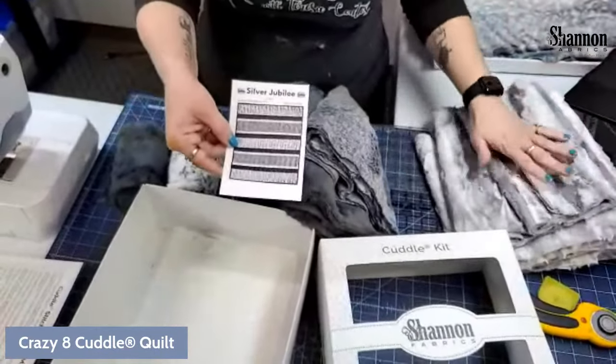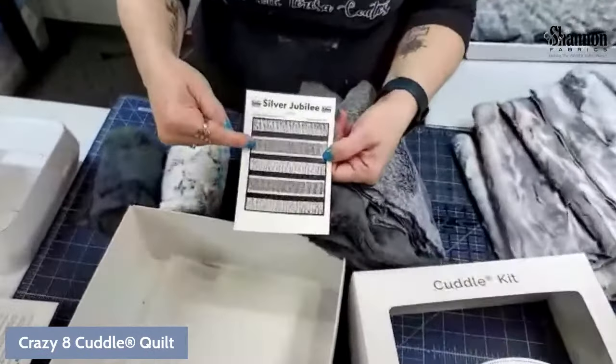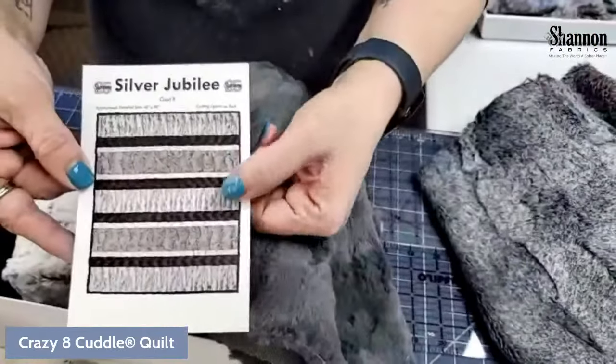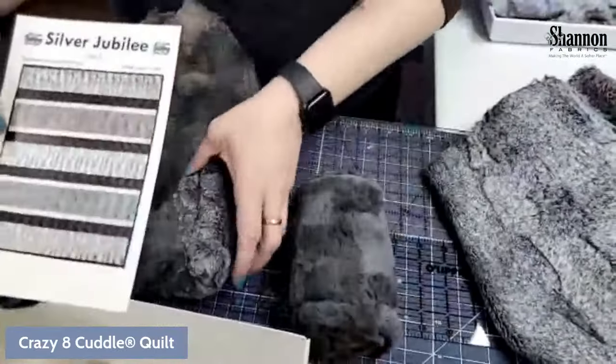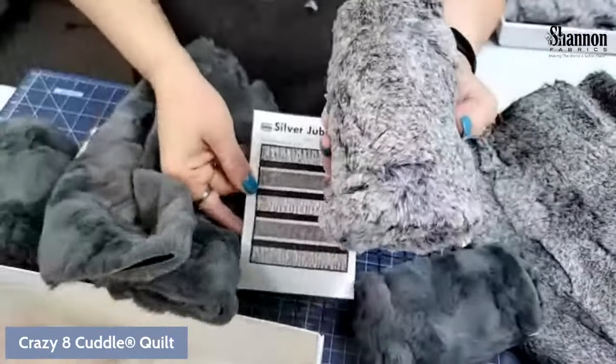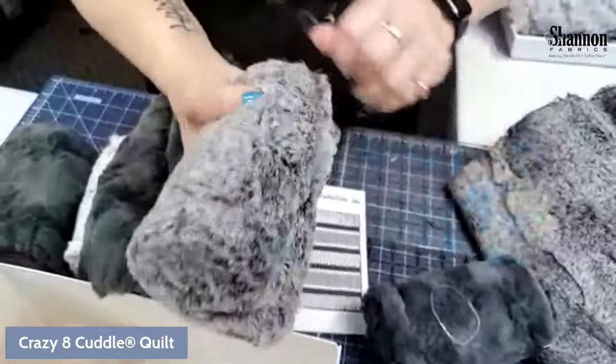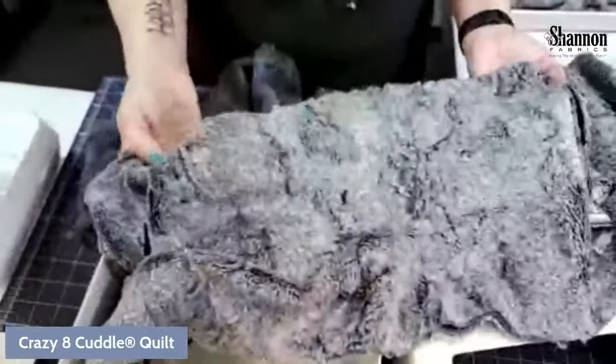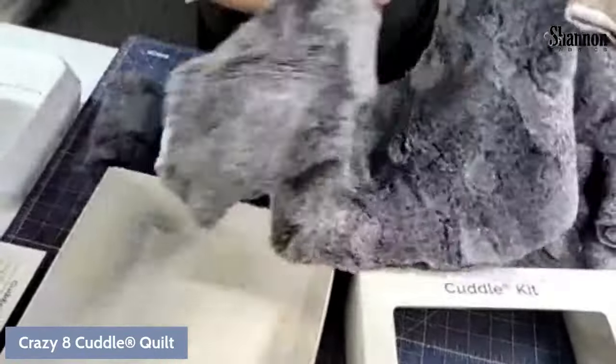Okay, so I've got those. I've got this one here. I know this is the Heather Fog, because it's one of my favorites. That also stays whole. Okay, so this one here could look a little bit confusing, but it's really just folded in half. It's a 10-inch strip that was just folded. So we're going to keep that.